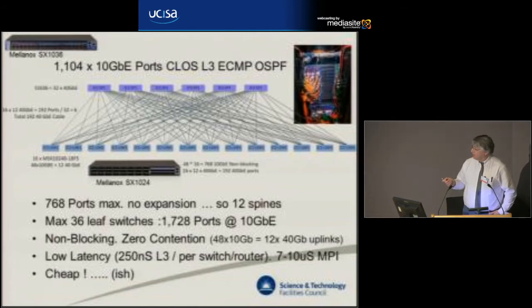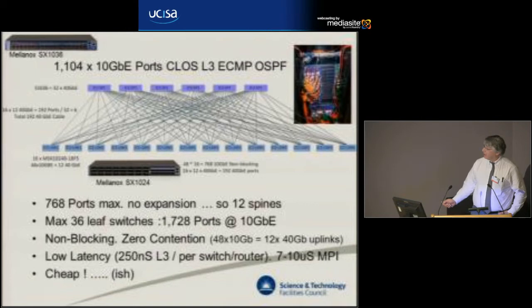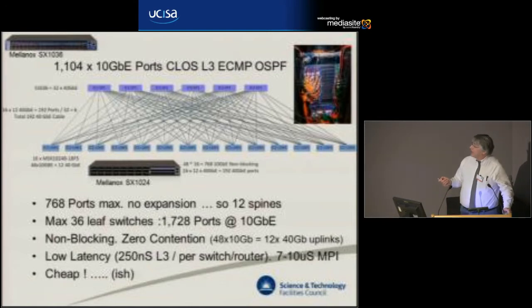I believe this is fairly unique. These switches are from Mellanox, and they have 48 ports on the front and 12 40s coming out the back, which you can drive full rate. So all the data I pump in the front, I can uplink without blocking it. Everybody else, as I said, has to drop some ports. This was the original design for JASMIN 2, which took us to 768 ports, but it was fairly clear we were going to instantly blow through that. So actually we've done 12 switches up here, and I wasn't going to draw the diagram with 12 switches in because that's just a nightmare. It looks worse than it actually is on paper.